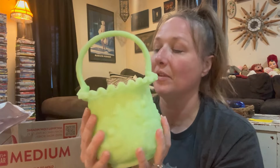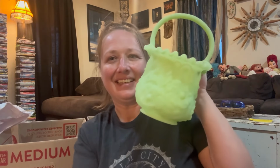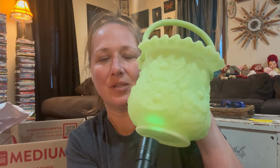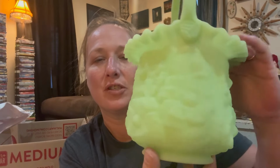Then I picked up this amazing, beautiful, absolutely gorgeous, stunning uranium glass, Vaseline glass, I don't know, but it is Fenton, large basket that does glow under a black light very nicely. I will go grab my black light so I can show you. Oh, it is gorgeous. My batteries are about dead in my black light, but you can see how nicely it glows. And if all my lights were off, you would see it is stunning and it's huge. So beautiful, gorgeous Fenton basket. Love that piece.